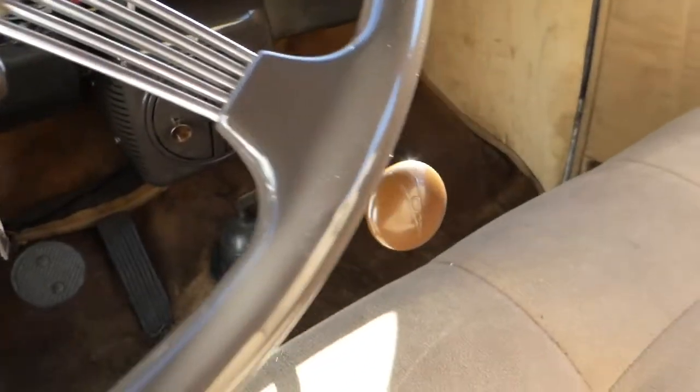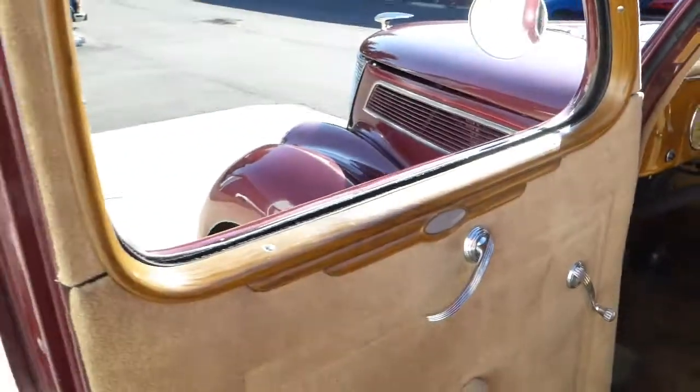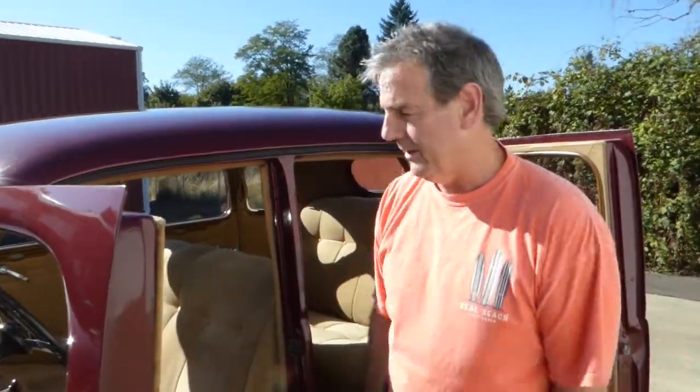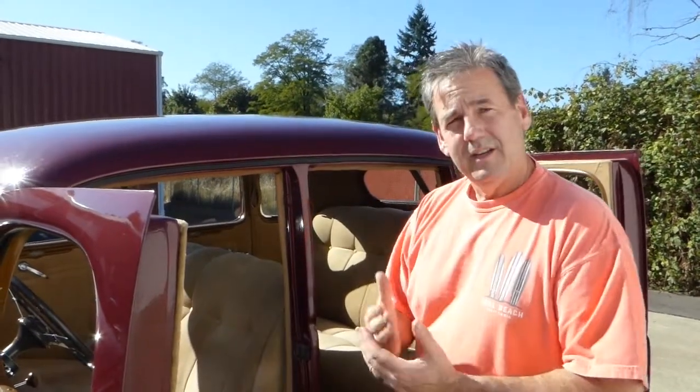Original 3-speed transmission on the floor. That's how they were. One of the upgrades that this car does have is hydraulic brakes. Originally, in 1937, you would have had mechanical brakes. Hydraulic brakes for Ford didn't come out until 1939, but this one has been moved over to hydraulic brakes, so of course that's always a plus. You know, we want that. But this thing just starts and runs so nice. One of its better qualities really is the way it drives.